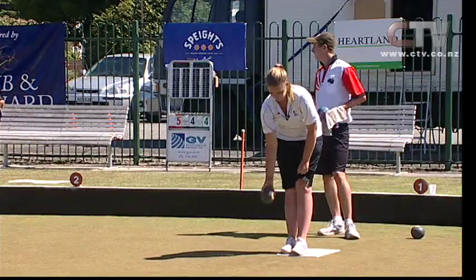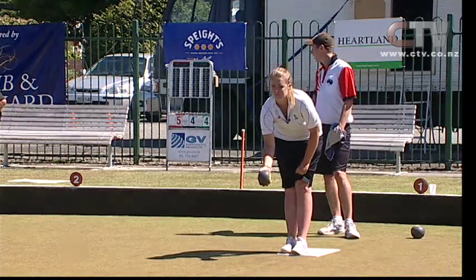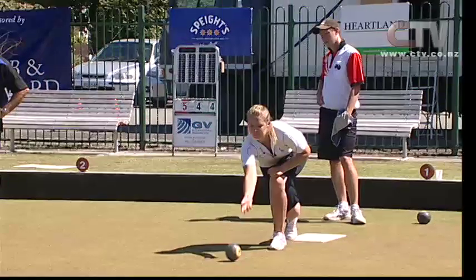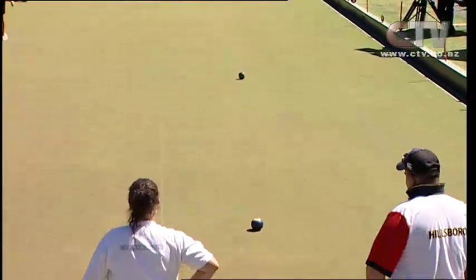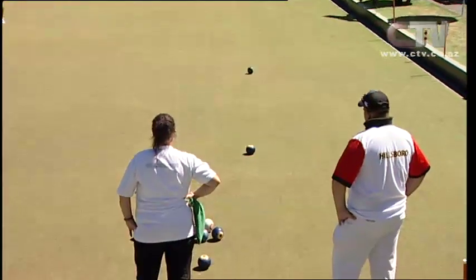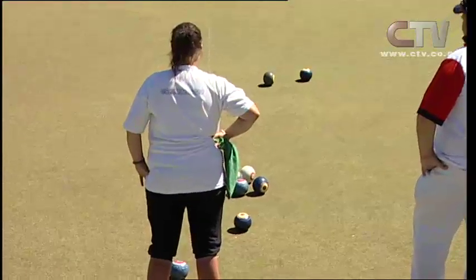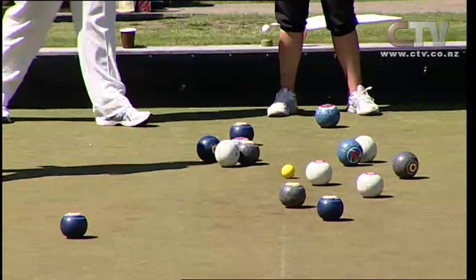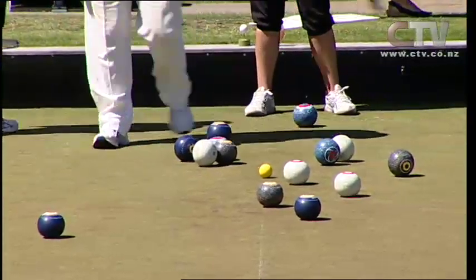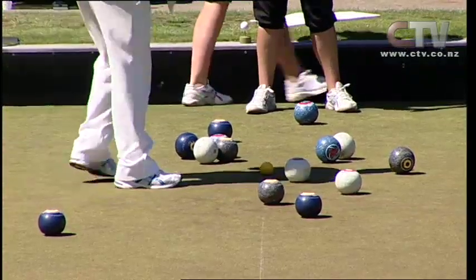So we haven't seen a forceful bowl yet. On the back end, just letting it run. Coming a wee bit narrower, I think, isn't she? She wants to get it amongst it somehow. Don't get caught up on that poor bowl of her sister's. It's a good bowl here. Sit there. Will it stop? No, just rolls past, just out to the side. She was on a very good track. Got three.